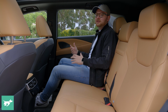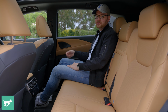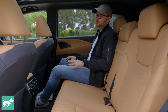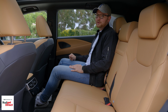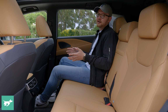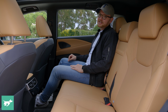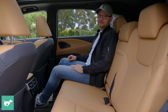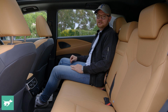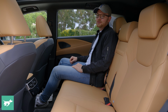But what if you need more than 5 seats? Well, Lexus used to sell a car called the RXL, which had a fairly small third row in the back, which was really practical. That's been dropped because there is a forthcoming model coming to the Lexus lineup that will sit above this car, which is going to have 3 rows and 7 or 8 seats. Now, there's a model called the TX, which we think will only be sold in left-hand drive markets and not Australia. But Lexus Australia have dropped strong hints that this car is going to get a sibling in the range with 3 rows, so watch this space.